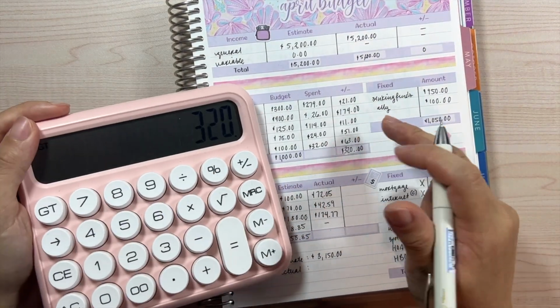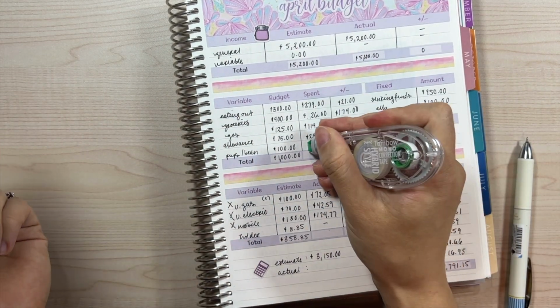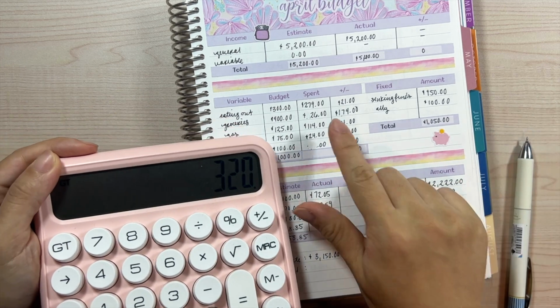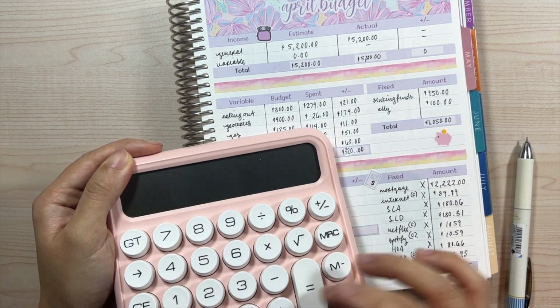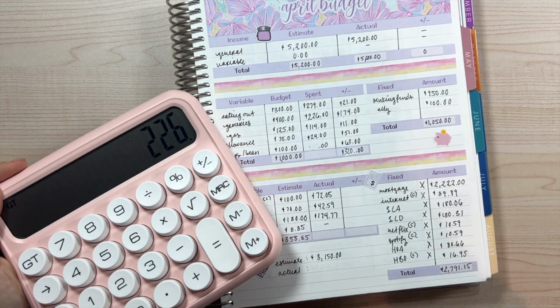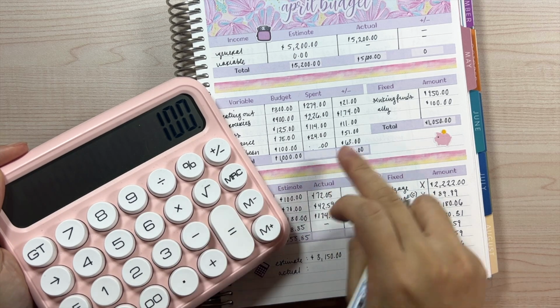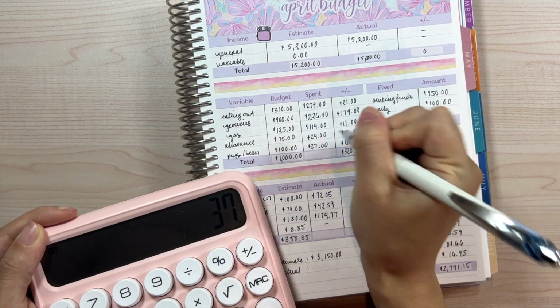Now, because of that, we had a couple of calculations that were incorrect. So let's do it this way. We had 400 minus 174 equals $226 that was spent instead. And then for this one, we had 100 minus 63, that is $37 that was spent in total.